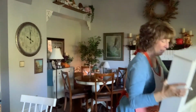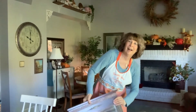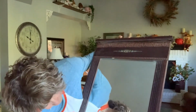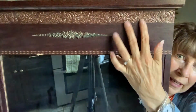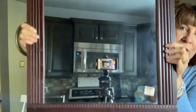And one more large piece that I have for you. Here it is. I found this mirror at Goodwill, and the price on it was $8.99. But oh my goodness, it is just fantastic. Look at the detail on here. I'm going to be painting this as well, and see the fluting on the sides? I think it is simply gorgeous.